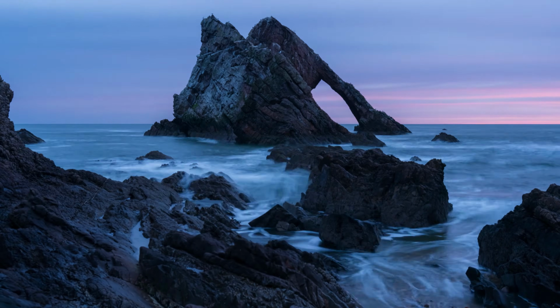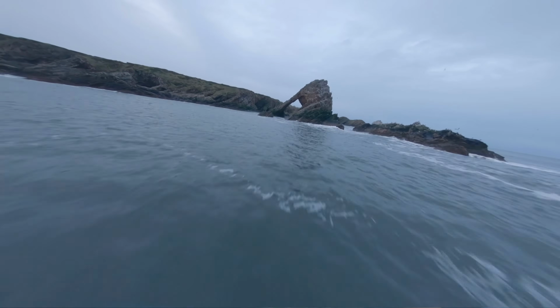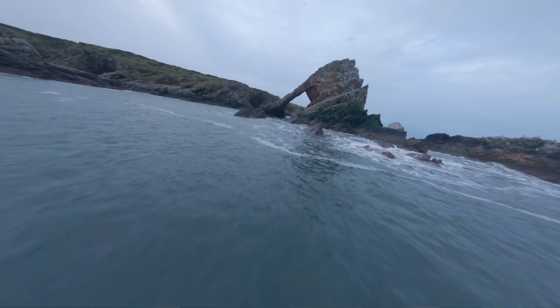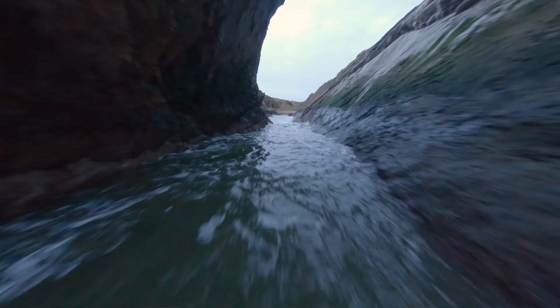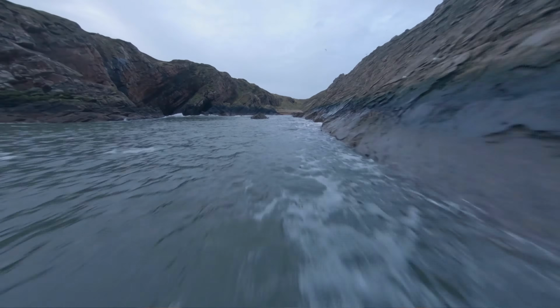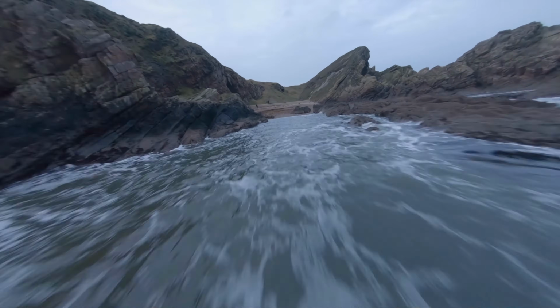So I got those shots at the beginning, got a little time-lapse set up, and got some pretty cool FPV drone shots zipping around here, going through the rock formation. And there's actually a sea cave off to the left that you can kind of enter from the path that goes down to the Bowfiddle Rock. If you make a left, you can walk into this cave.